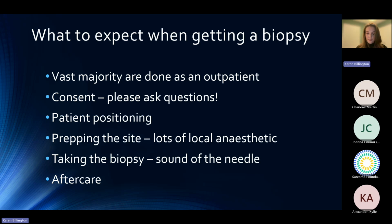Afterwards, what we do is there's a little nick on the skin. We'll usually put maybe some paper stitches on and a small bandage. And usually we will keep you for a little while afterwards. We just want to make sure that your blood pressure is okay, that your heart rate's okay, because people are obviously often a little bit anxious. And also just make sure that there's no bleeding at the site of the biopsy.